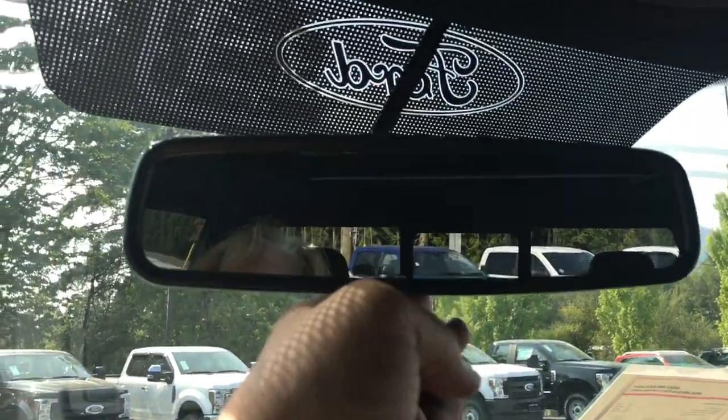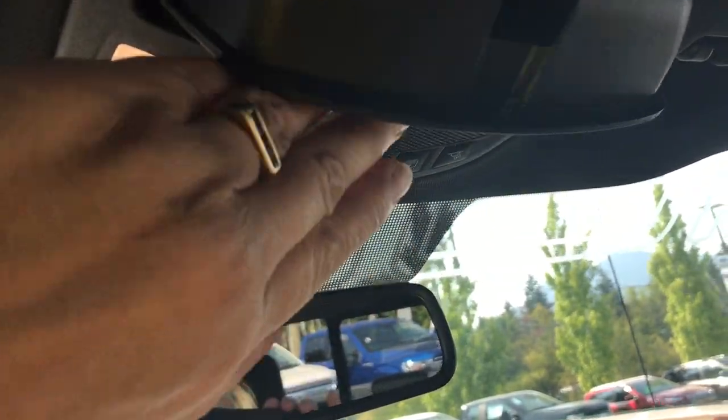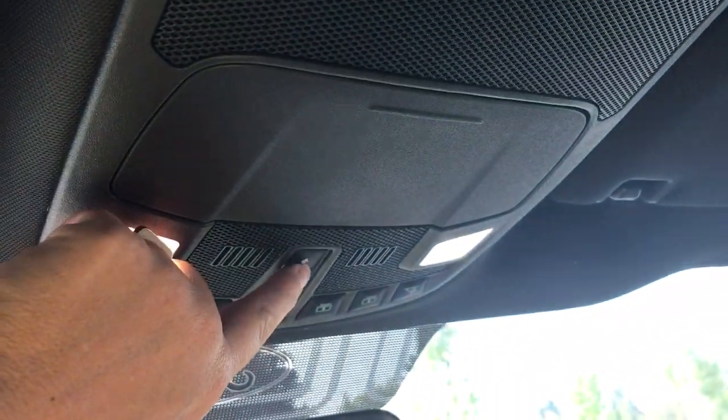Up above is an auto dimming rear view mirror. You also have your lighting controls, sunglass holder. This is the button that slides that power back window. And then on a nice day like today, let's open up that sunroof. And we just push the button for some nice fresh air.